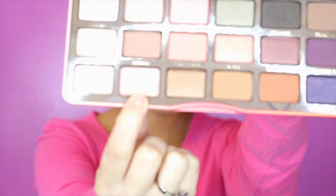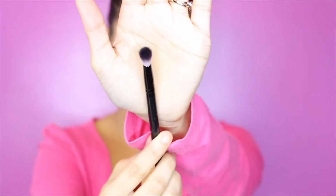Next I'm picking up the color Georgia, and with a fluffy brush, I am going to pack this on a little above my crease area. And I did dampen my brush a little bit in order to pack the color on, because I really wanted the look to be captured on camera. So I just kept on packing on the color, because my camera totally doesn't do it justice.